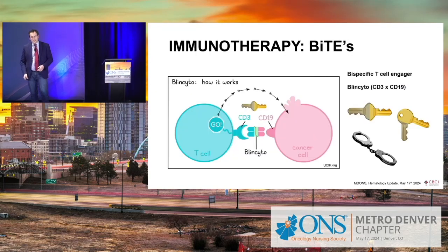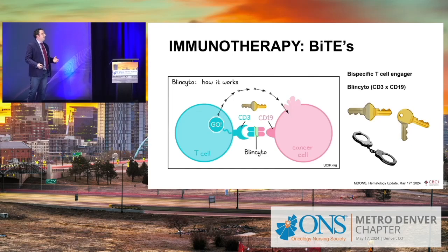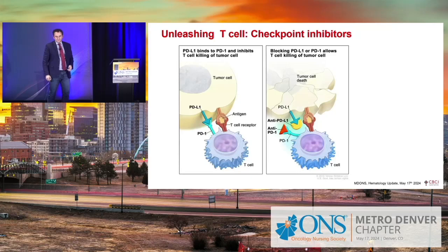These are the examples. BiTEs. The BiTEs are basically immune pieces of Velcro. They put together T cells with your cancer cell. So in many ways they are like cuffing. You are cuffing together the cop with the bad guy. That's how you kill the bad guy. And then, of course, cellular therapy.